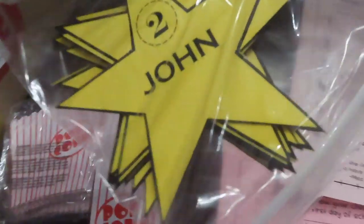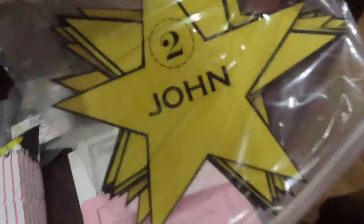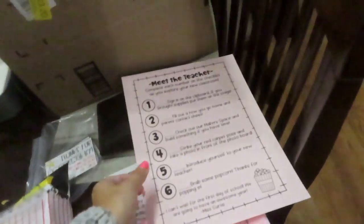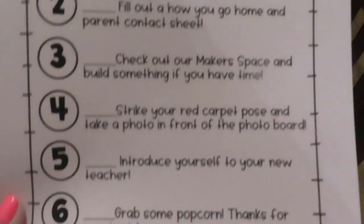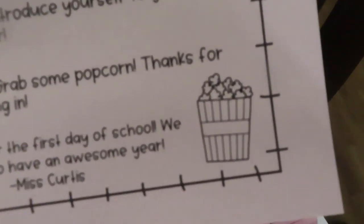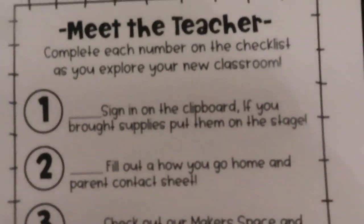I also made these stars kind of like they would see like the stars with the names on them on Hollywood Boulevard. And I'm just gonna kind of put them along the floor in my classroom. And then I made this meet the teacher thing myself just because I wanted to be personalized, and I put a little popcorn there to kind of go with the theme.